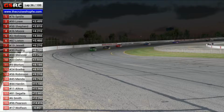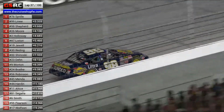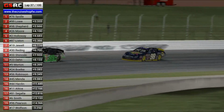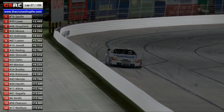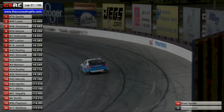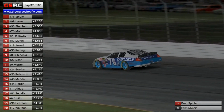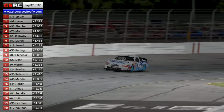Yeah, I feel like Brad has to maybe sit back and put the cruise on for a little bit. Let those tires cool off, and maybe all the damage that he's done in the first half of this race, let that cool off, do a little bit of saving there, and then that way he still has some to get back in at the end.